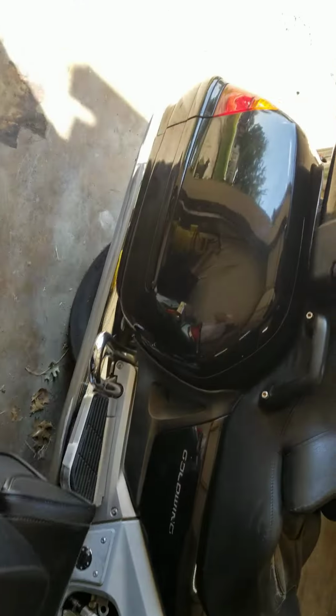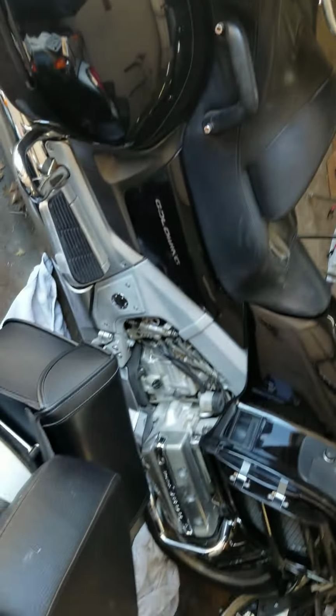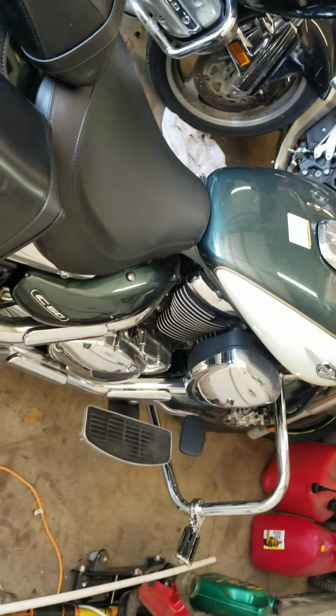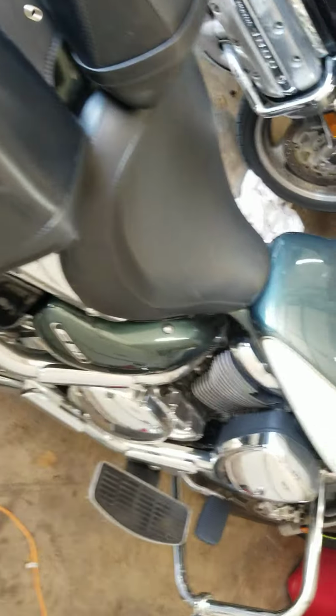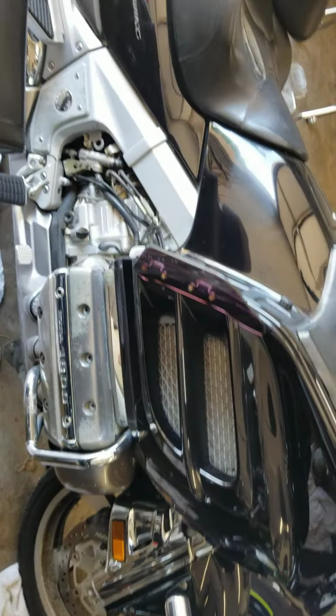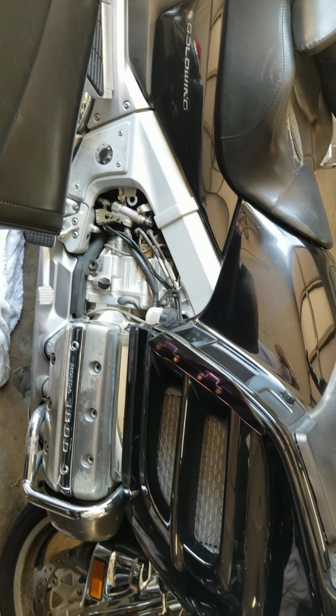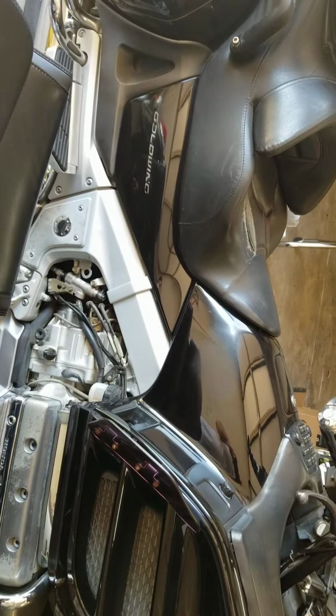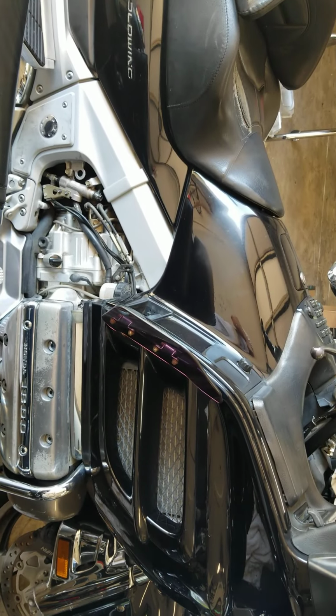There's also a couple other little things. When you go to buy something like my C50, you can pretty much see everything on the bike. You kind of know what the deal is. You know what's going right, what's going wrong. With the Goldwing, unless you pull all these panels off, how on earth are you supposed to see that this stuff is wrong?